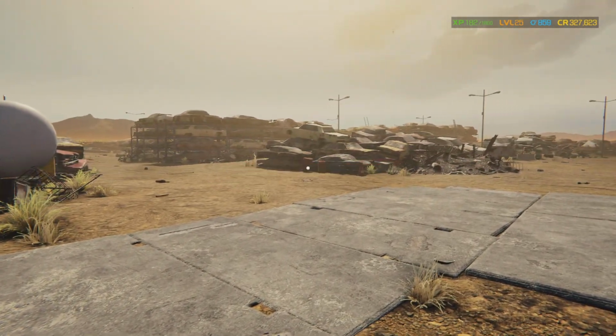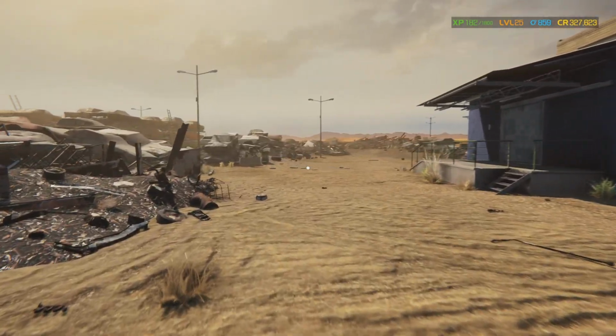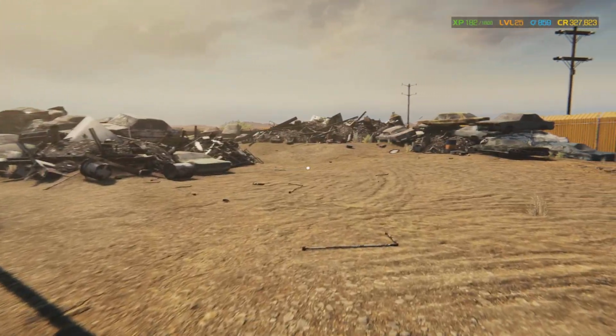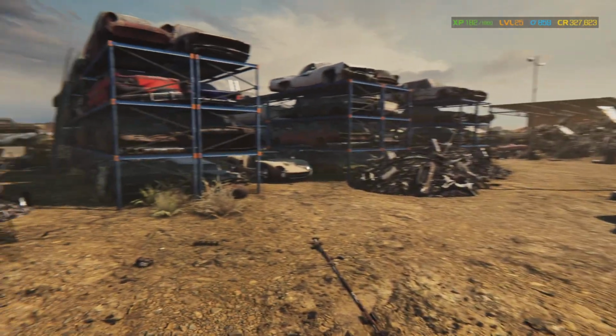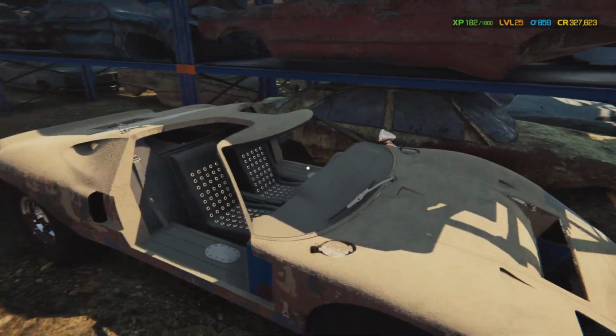Okay, today we are starting off in the junkyard. Let's look around, see our next project to build. Let's see if we can find anything, shall we? There's nothing there. Nothing over there. Nothing around over there. Let's take a peek. Is there anything over here? No. What's this? A Ford GT40.